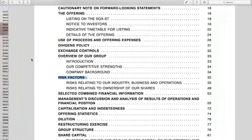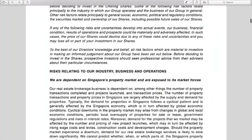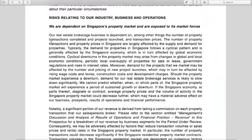So let me go to page 35. Okay, so one of the risks, you can see from here, is that we are dependent on the Singapore property market and exposed to its market forces. So this is definitely one of the main risks that will affect the whole business of Protnex. So you must take note of this risk.